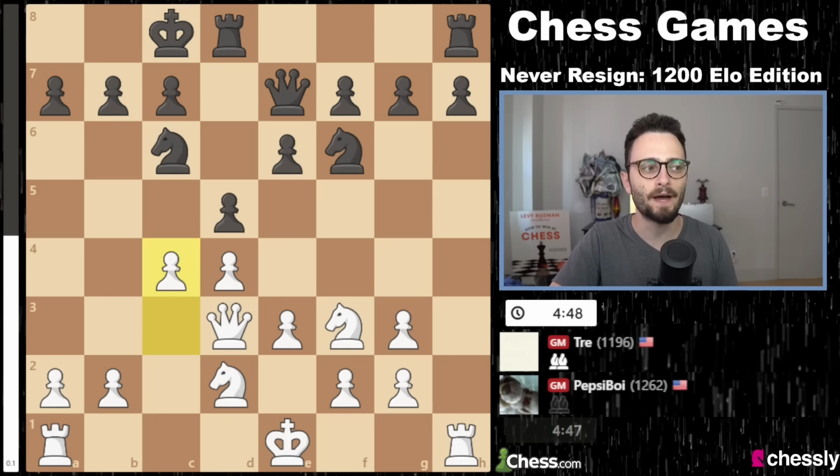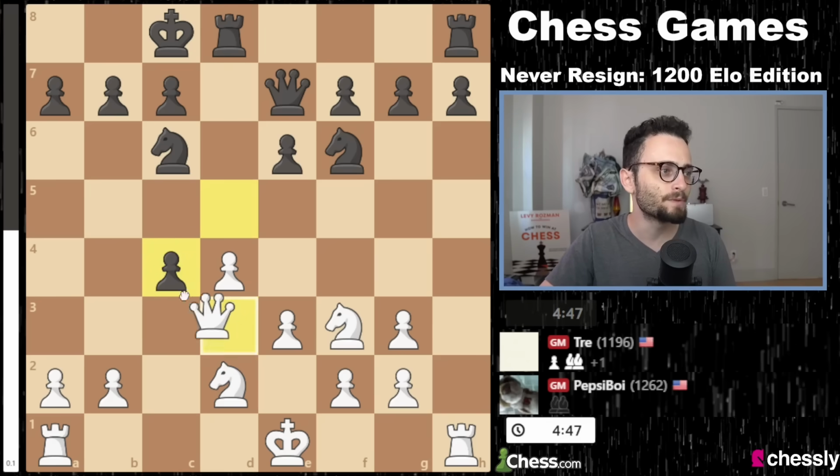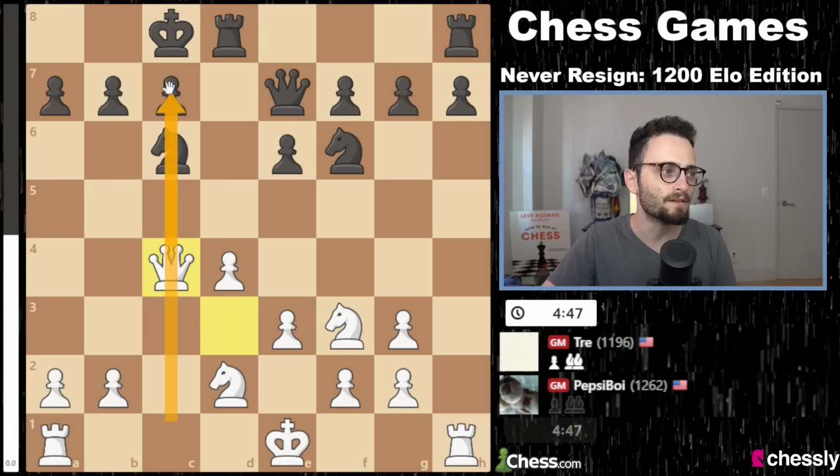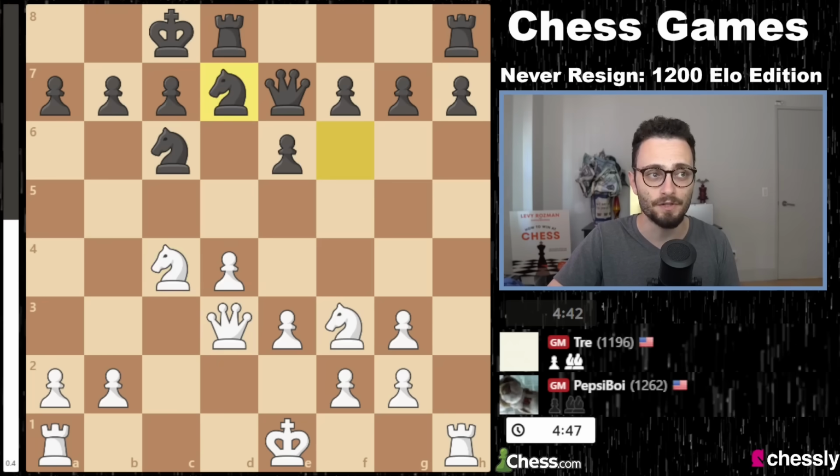And it gets really bad because c4 opens up the c file. But it probably would have been better for white to attack with the queen. Because white goes here to try to play rook c1, I guess. But things spin out of control very quickly. In this position, black plays knight d7, which is a crazy move.